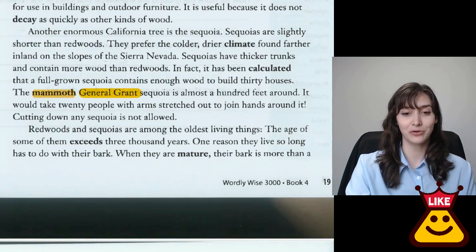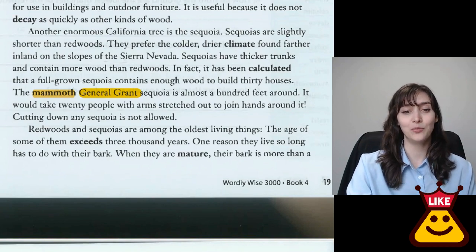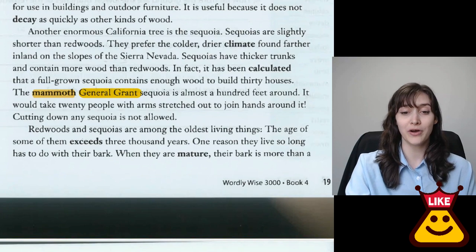The mammoth General Grant sequoia is almost 100 feet around. It would take 20 people with arms stretched out to join hands around it. Cutting down any sequoia is not allowed.